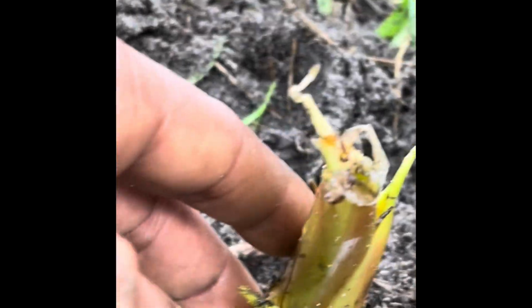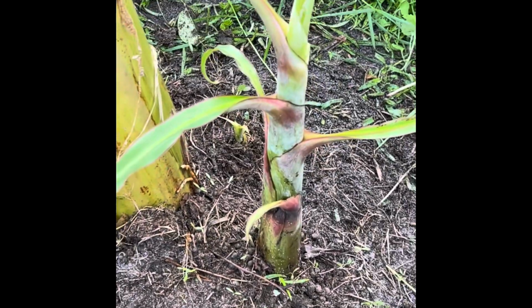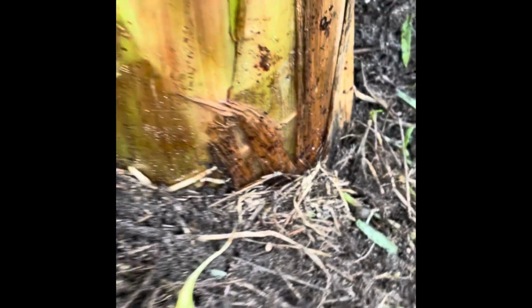We got one more. That's two more. As you could see, two more. Two more baby plantains, guys. Plus one more. See? On the next side, we have one more, guys. One more. Can you believe that?